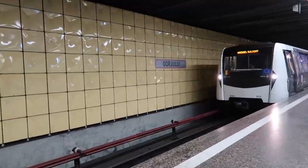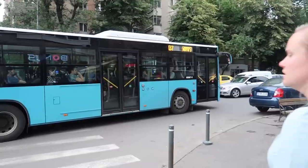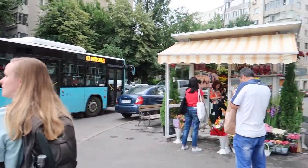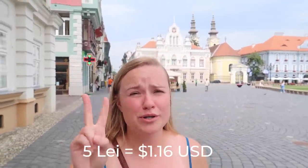So transportation in Romania is quite affordable. If you're in Bucharest, getting around the city is a real breeze. It's really, really simple. They have a great metro system, great bus systems. The buses only cost about 50 cents US dollars. And the metro only costs about $1 for 2 trips. So it is so affordable.